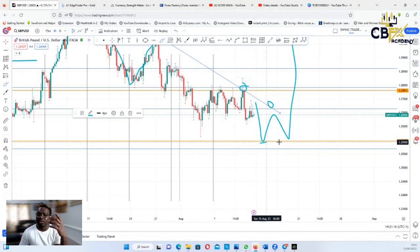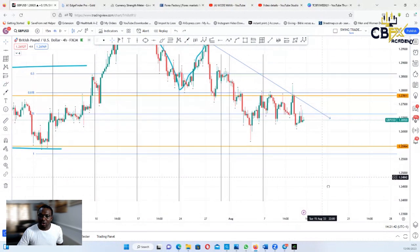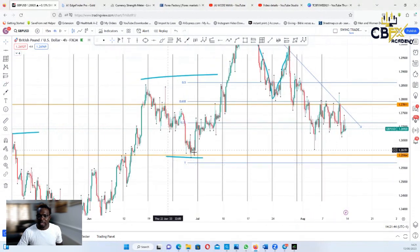But if you see a double bottom or price creating a higher low, this low higher than this low, then you should be looking for a buy, because it shows that the market will want to push higher now. So you should be looking for that opportunity on the 4-hour time frame, mind you, on the 4-hour time frame, which is very important.